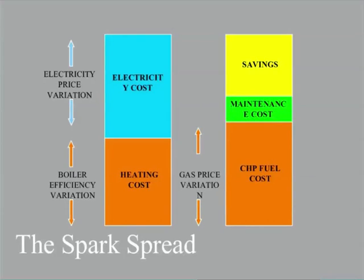Why might we actually look at doing this? Well, there may be a number of reasons for looking at a CHP scheme, but in most applications across the globe, certainly those are driven by energy savings and cost savings in particular. And the way that this is defined is using the spark spread. So on the left-hand side of the graph, what you can see here are essentially the costs of generating heat on site, normally in the form of boiler, and the cost of buying in electricity, normally from the local network or from diesel generation, for example.